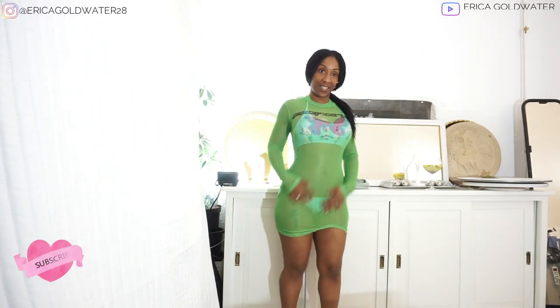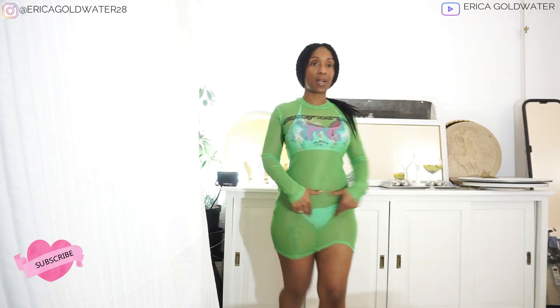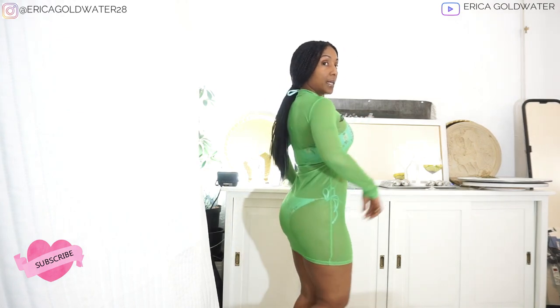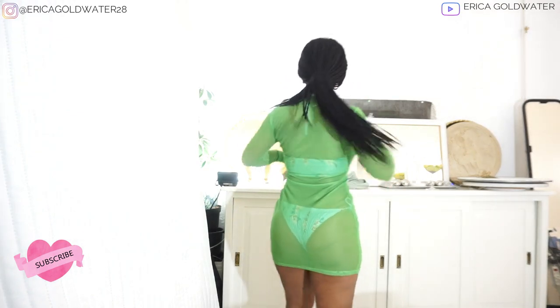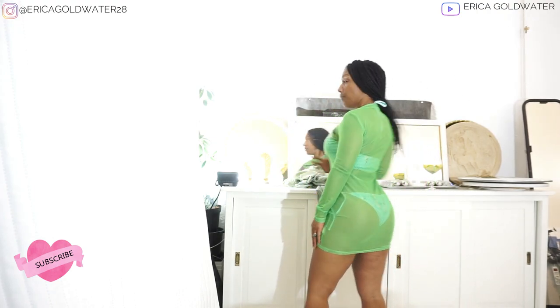This is the dress, not with this bikini. Imagine the bikini away and something else, maybe like black pants or something that you are not going to see anything. It is a little bit big at the back. I don't know if you guys can see it. This is how it looks in the back.